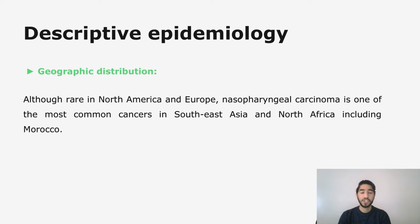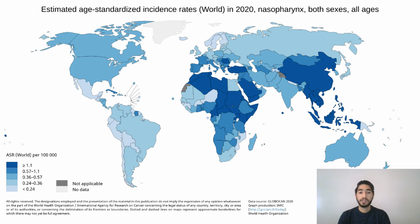Nasopharyngeal cancer has a special geographic distribution. Although rare in North America and Europe, nasopharyngeal carcinoma is one of the most common cancers in Southeast Asia and North Africa, including Morocco. According to the International Agency for Research on Cancer, in 2020, the age-standardized incidence rates of NPC are less than 1 per 100,000 persons in most countries such as the United States of America and Europe, and it is between 2 and 10 per 100,000 persons in endemic areas such as China, Malaysia and Singapore in Southeast Asia, and Morocco and Algeria in North Africa.